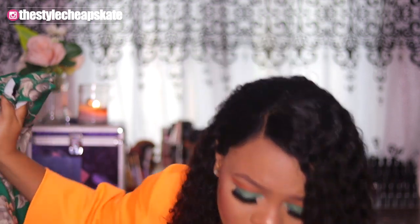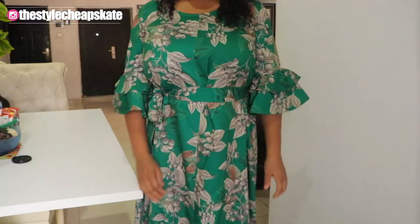I would even wear this to a wedding if I could. Yeah, that's how cute. I have a wedding this weekend though, and I just might wear this, or maybe the next one I'm about to show you. I don't know. Now I have so many options, I now don't know what to wear for the wedding.